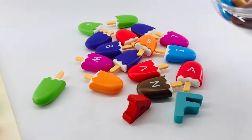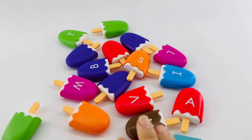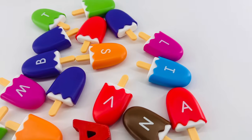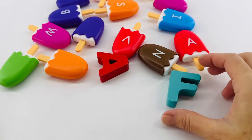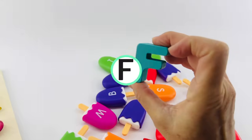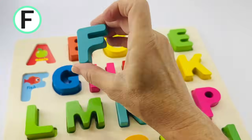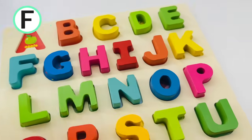Oh, look at all of the alphabet mess. We have all of these alphabet popsicles and a couple of letters. Can you help me find the letters? Well, I see one right here. This is the letter F. F is for fish. Here we go. Put it on our alphabet board.